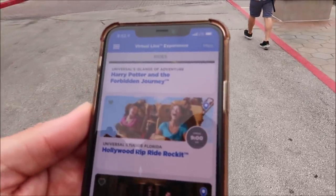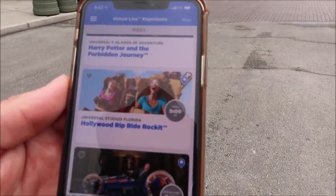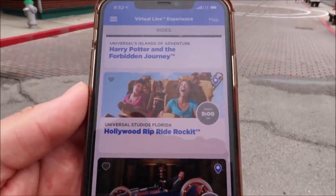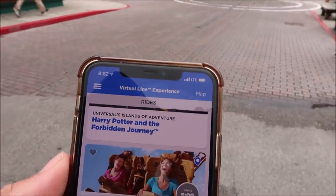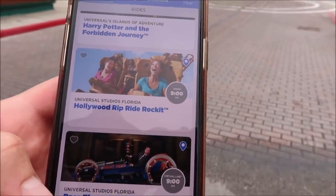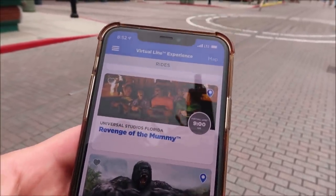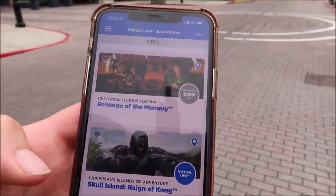One of the cooler things that they're actually doing is the virtual line experience where you can join a virtual queue, kind of like Rise of the Resistance. So since it's only 8:52 and most of these actually open at 9, we're gonna try to do it like Rise of the Resistance and see if we could just get a virtual spot real quick.